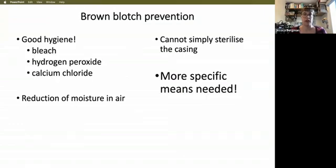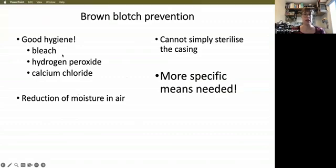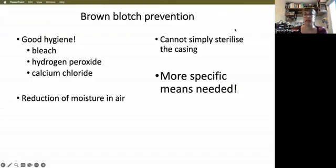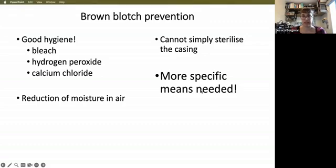So people are obviously trying to prevent brown blotch by using good hygiene, using bleach and hydrogen peroxide to make sure everything is clean. It's also quite good to reduce the amount of moisture in the air in the halls where the mushrooms are grown. But unfortunately, you can't simply sterilize the compost or the casing where the mushrooms are grown, because there are other species of Pseudomonas that are important for mushroom pinning and mushroom growth. So we need more specific means to target Pseudomonas tolaasii specifically.